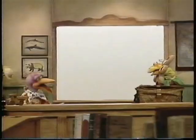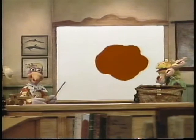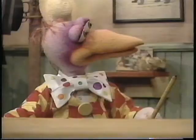Delicious. Now, if we mix red and blue, we get purple. Just like this flower, which is called an iris. Ooh. Now, we have mixed the brightest colors. Let's mix some softer ones.